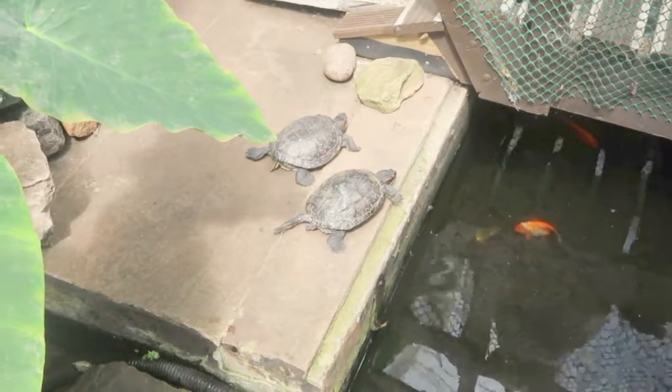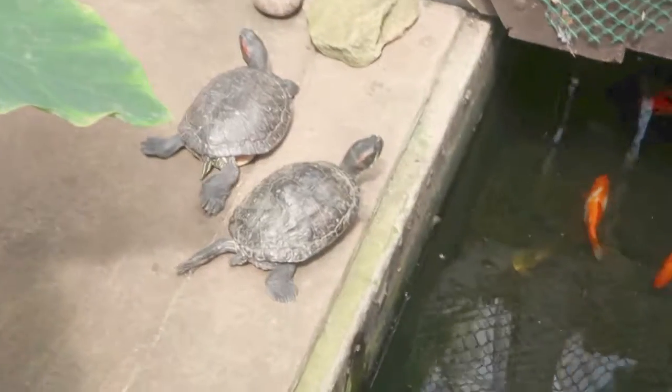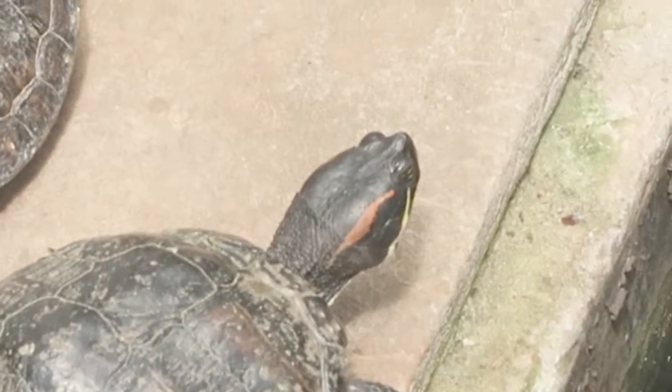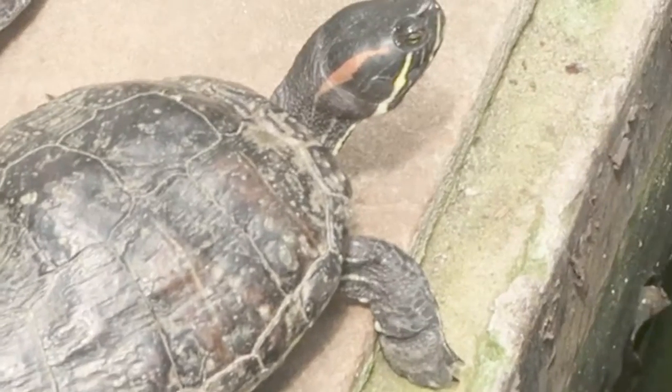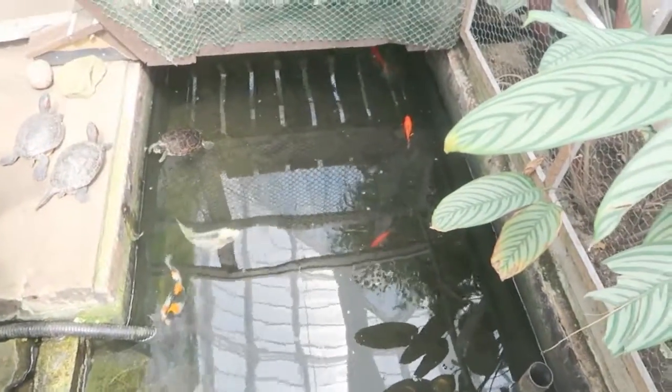Okay. We now have some turtles just sunning themselves here. How are you doing, old chap? Hello. Oh, isn't he a kind little thing? He'll still bite you, but he's still quite a marvellous creature. There are also these koi fish that live here as well, and this little turtle here. It's frankly very beautiful here in the Butterfly House. I'll see you in a second.